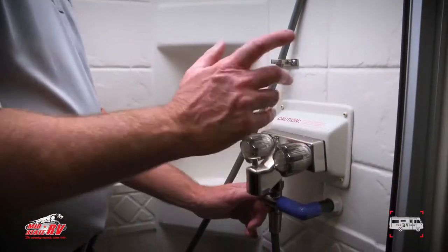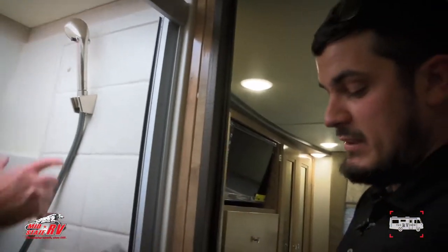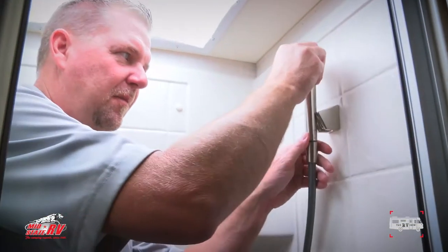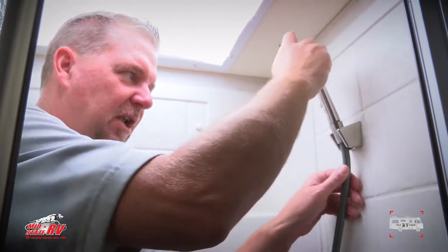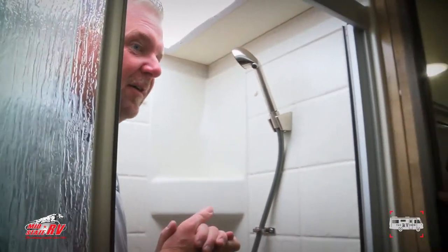Well, it's good. You know what it does, too? Look, I don't know if it's good, but I know it's got a bunch of money symbols on it. So I'm assuming this is going to save you something. It gives you enough pressure coming out, but also it lowers the pressure by saving you water. And saving you money. A lot of money.